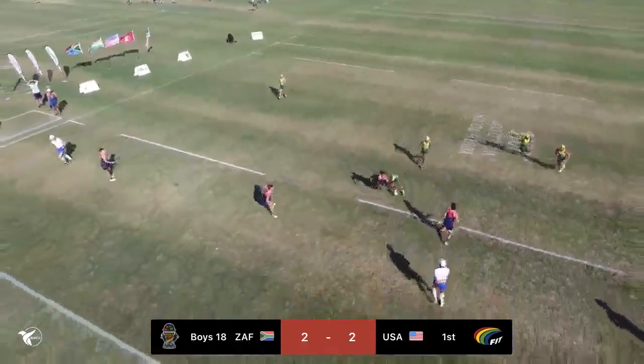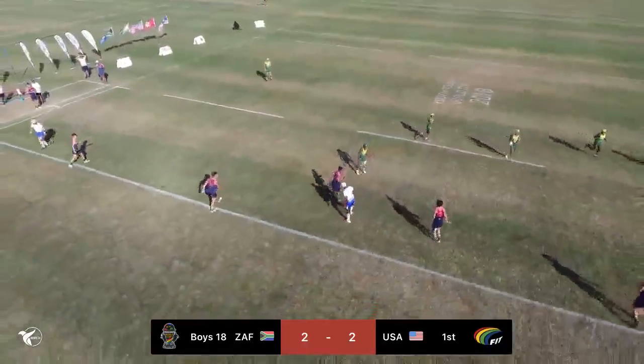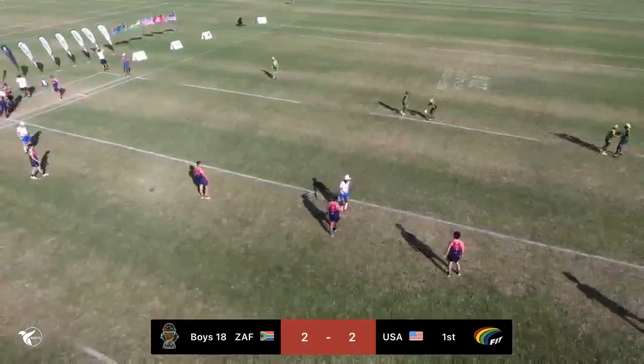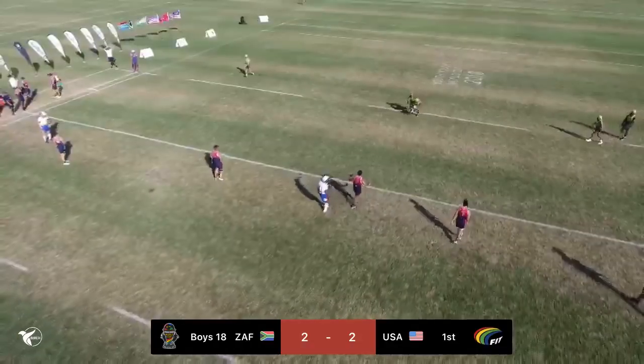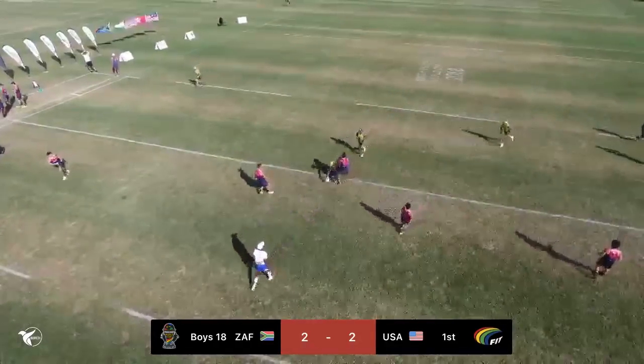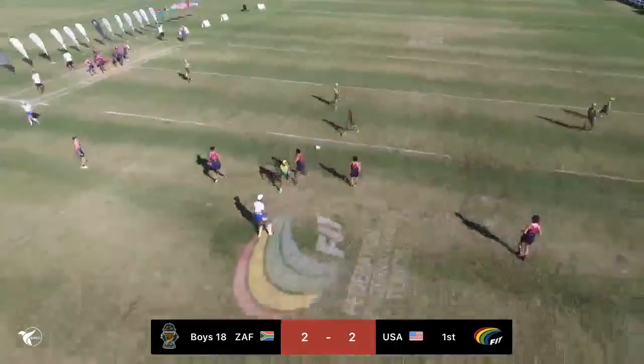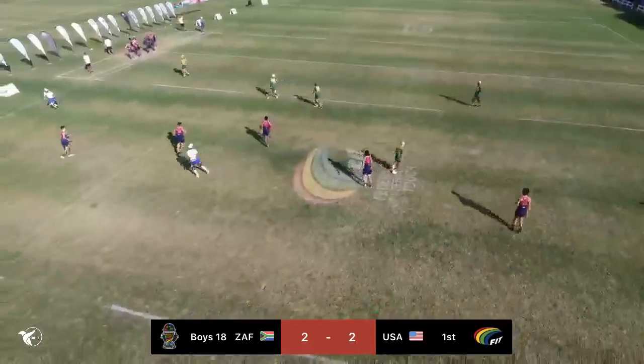The South African boys really love to spend some time in the air with their little fancy footwork. That one draws a penalty. Now good drive from the tap, gets us right up over the halfway line. There it is, but no half in position, so the play will slow down. Once again, South Africa will regroup.